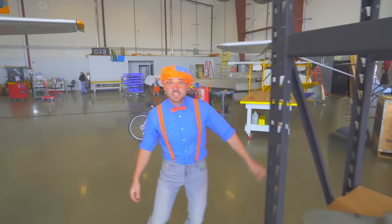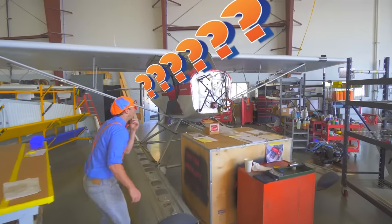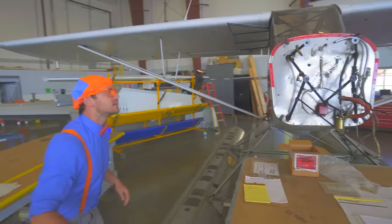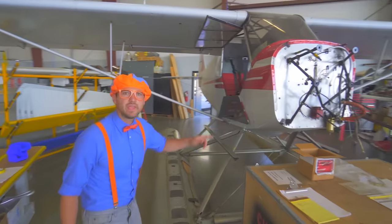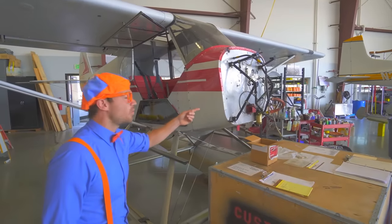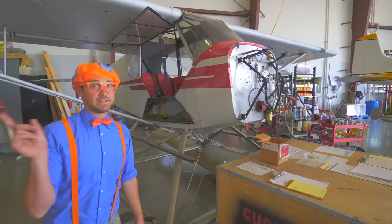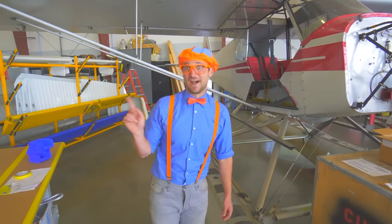Whoa, another seaplane. But this seaplane, oh, look at it. Oh, do you see something wrong? Yeah. Wait a second, there's no engine. I bet this seaplane does not go far, does not go fast, and does not go on water.